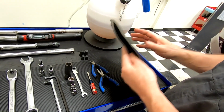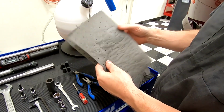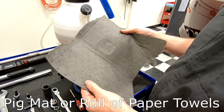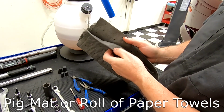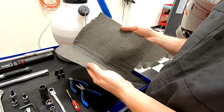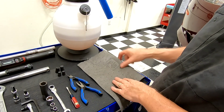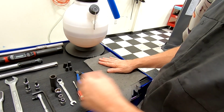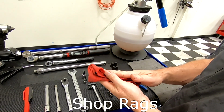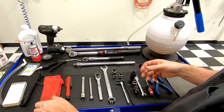You're going to make a mess. So you're going to need something to wipe up. This is pig mat. It's really absorbent. It's designed for oily fluid spills, and it just absorbs a ton of fluid if you spill some on the floor. So this would be a good idea to have some pig mat, or just a lot of paper towels handy. In the same vein, have some shop rags for your hands, because you're going to be getting gooey all the time and needing to wipe your hands.